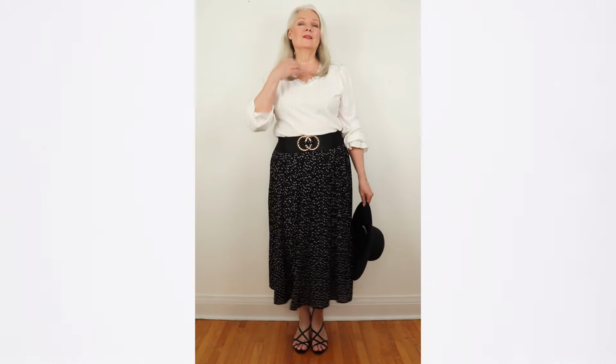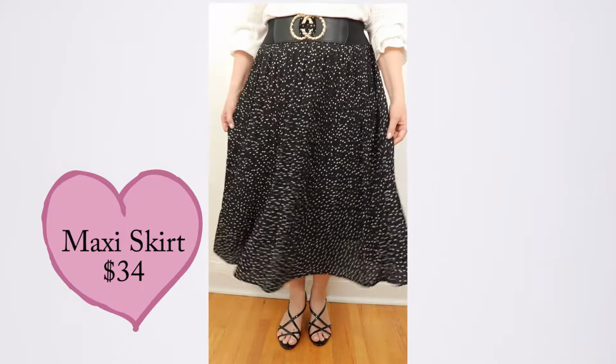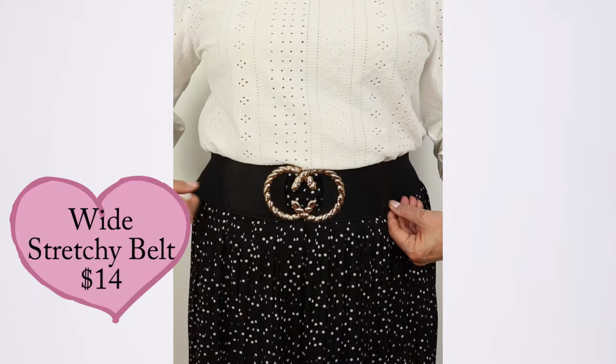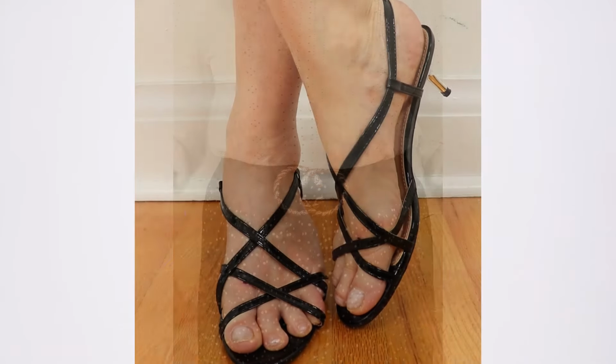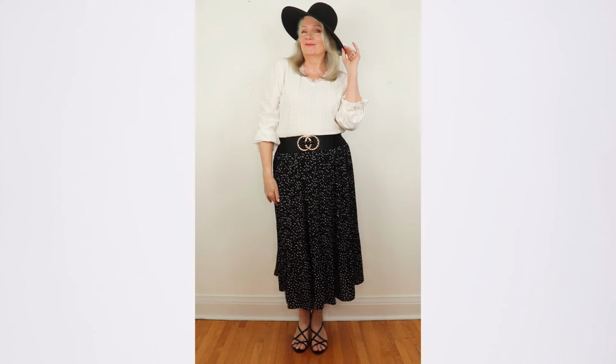All right, so let's move on and look at some tops that really help us hide our upper arms. Let's start with tip number 4. I love the look of a pretty outfit in the summertime, and this lace top will give you the airflow you need. It's so pretty with this maxi skirt at $34 and a charming stretchy belt for $14. The strappy kitten heels finish off this outfit inspiration at just $38. And if you dare, you can top it off with a lovely floppy hat.